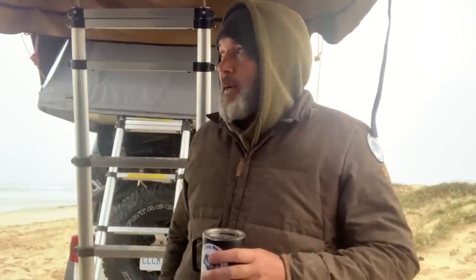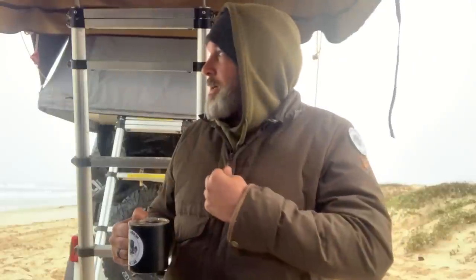Morning. It is February 20th and a chilly morning here on the coast. This is what they call the National Seashore, and it is just a beautiful stretch. In fact, it's the longest stretch of undeveloped seashore in North America, if not the world, I think. We're about halfway down this morning, and we're going to see if we can drive all the way down, 60 miles or so. But it's just an incredible place.